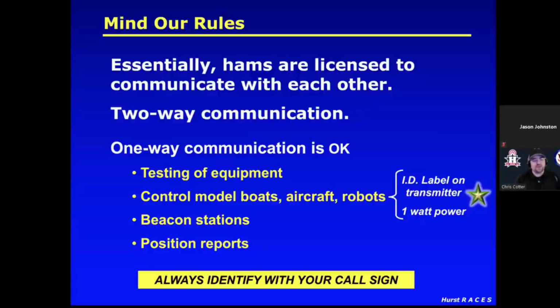If you're going to do an RC aircraft or boat or robot, your transmitter, little transmitter box, will have to have a label on it with your call sign, and then you're limited to 1 watt of power. Always identify with your call sign.